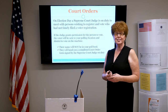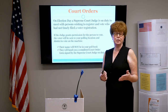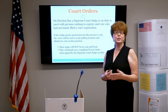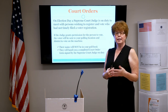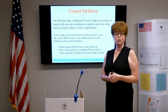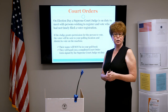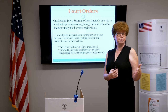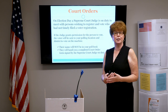Court orders. On election days, a Supreme Court judge is on duty to meet with persons who are wishing to register to vote who had not timely filed their voter registration. If the judge grants permission for the person to vote, the voter will be sent to your polling place location and district to vote on the machine. Their name will not appear in your poll book, and they will hand you a completed court order signed by the judge that happens to be sitting and serving on duty.